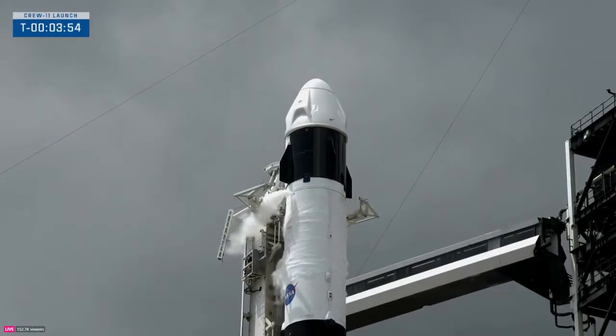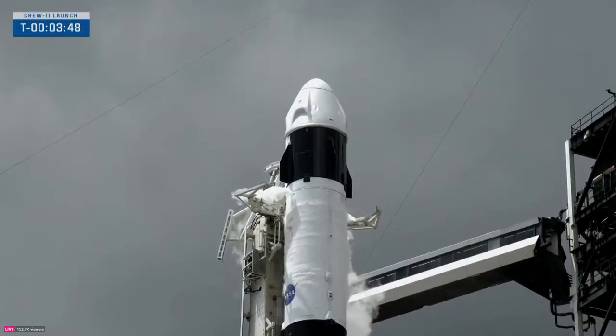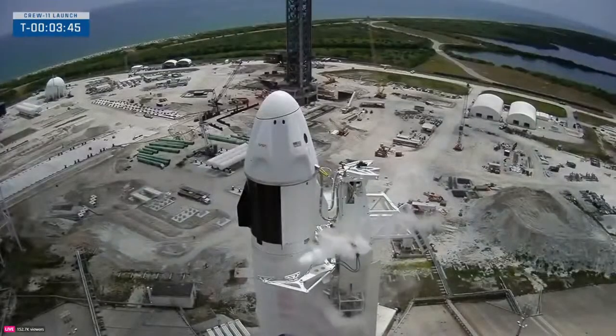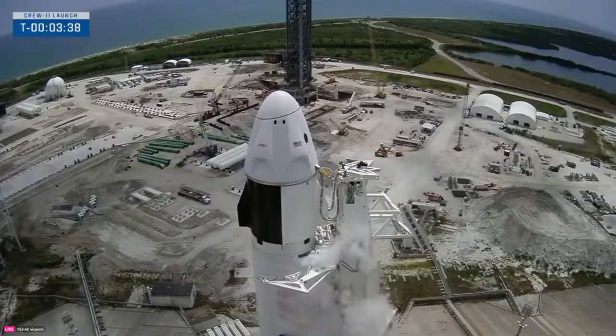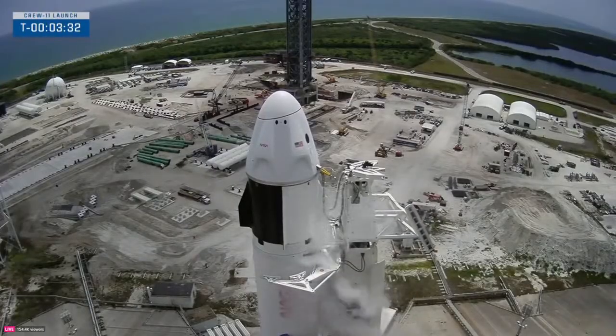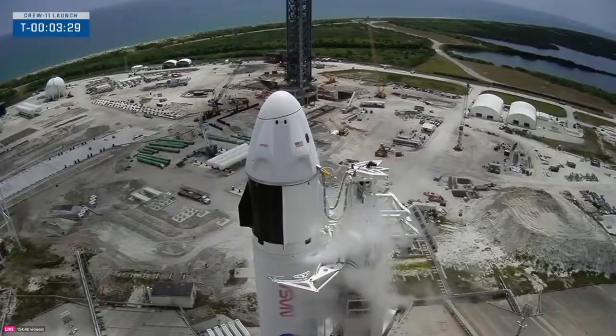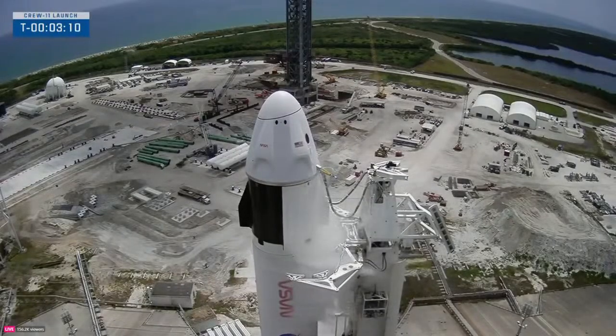So we have a great view on our screen of the clamp arms opening up just around stage 2 under Dragon in preparation for strong back retract. We have some really great views on our screen of that happening right now. You can see it just moving ever so slightly away from Falcon 9 and the Dragon spacecraft, those clamp arms opening. And again, those late stages, those fuel lines starting to wind down their fueling procedures as we're about to hit T-minus 3 minutes until launch.